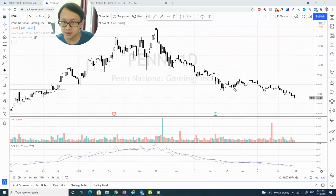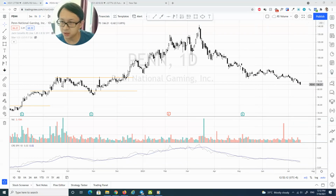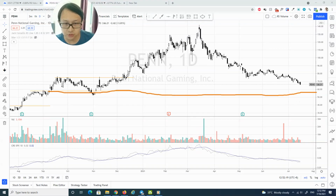So far, you can see that the rally is typically very weak. So the rally is very weak right here, sort of forming a trading range, and it's spread down lower. So in terms of finding the bottom or the support, probably the previous accumulation range will be some form of the good level to watch.